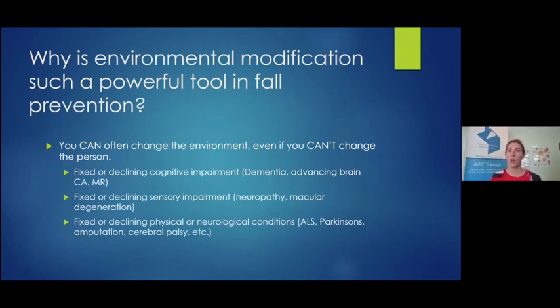This is particularly relevant in folks who have fixed or declining cognitive impairment. So folks with dementia, people who may have metastatic brain cancer or advancing brain cancer, people who have fixed or declining sensory impairment. So I'm thinking of folks with neuropathy or macular degeneration, and people who have fixed or declining physical or neurological conditions. So thinking about folks who have ALS, Parkinson's, MS, amputations, cerebral palsy, etc.